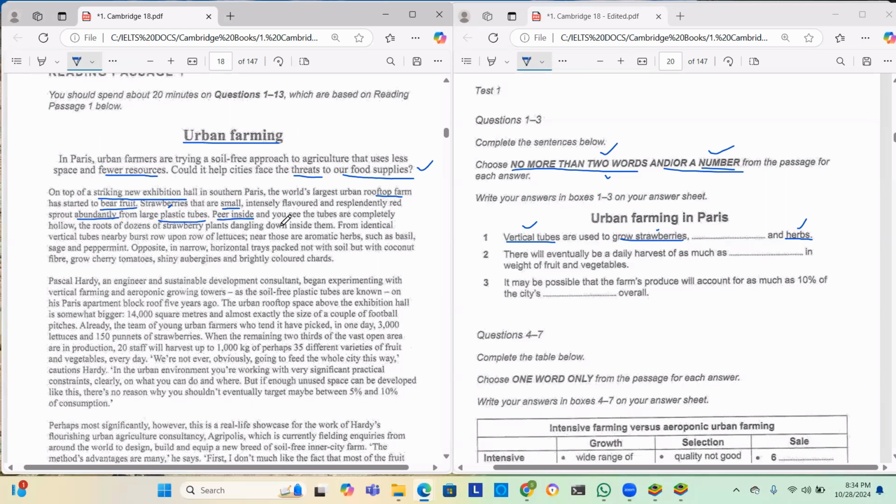Now peer inside and you see the tubes are completely hollow, the roots of dozens of strawberry plants dangling down inside them. From identical vertical tubes nearby burst rows upon rows of lettuces. Near those are aromatic herbs such as basil, sage, and peppermint. Opposite, in narrow horizontal trays packed not with soil but with coconut fiber, grow cherries, tomatoes, shiny aubergines, and brightly colored chards.